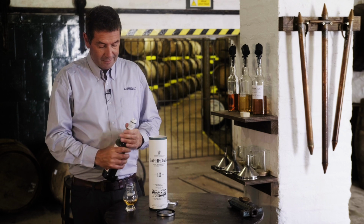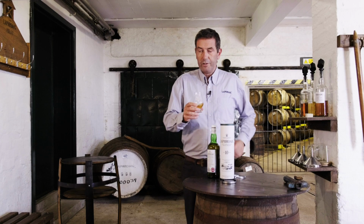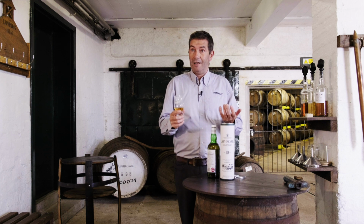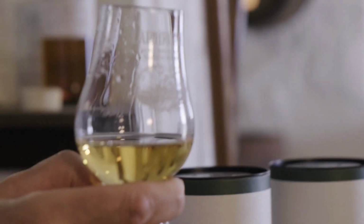So, hope you've got yours poured too. What you should get when you nose Laphroaig is a lot of these things we've just talked about. So, put your nose into the glass. First thing I actually get is the vanilla. That's coming from the barrels, the ex-Maker's Mark barrels. So we get the vanilla up front.